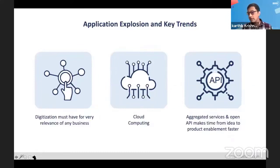And the third trend around this is aggregated services and open API. There is open API for banking if you're in fintech. There are open APIs and aggregated services for so many things, from identity and management to live chat and everything. This means that the business can focus on their core business and use services built by somebody else to do certain things that are needed to have the business running, but are not really their core competency. So these trends are continuing. Of course, there are APIs for everything, and this is leading to more and more applications being developed quickly.